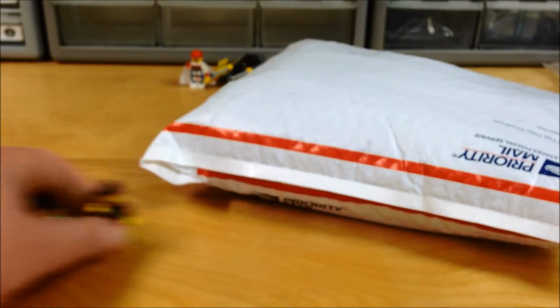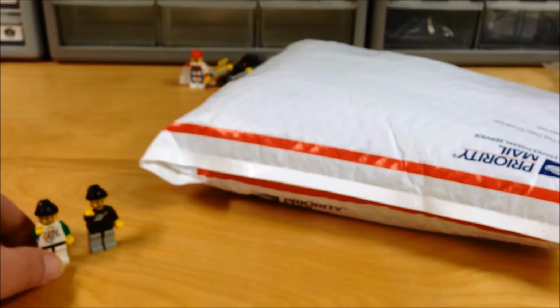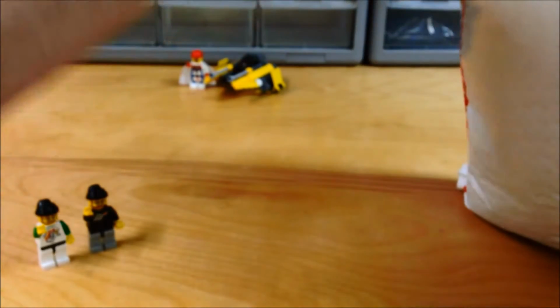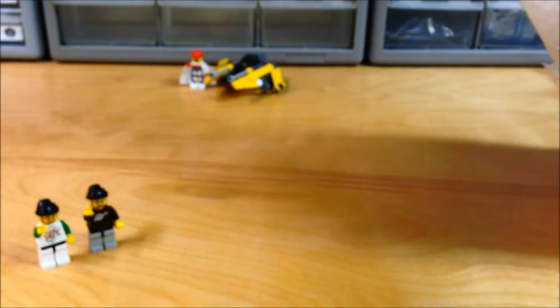So let's go ahead and take a look at this package. Let's move me and Clone out of the way. Grab scissors. And I will try not to cut the bag inside, but you know me, I'll probably slice right through it. Okay. Almost made it, only put a little bitty hole in one of them. So, get back out here. Got lots of goodies in here.